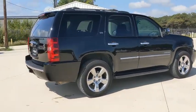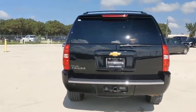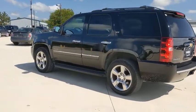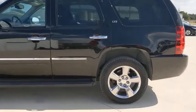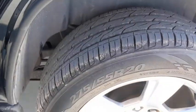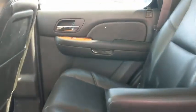Power passenger seat, remote engine start, navigation system, Bose sound system, traction control, Bluetooth, dual airbags, power steering, alloy wheels, four-wheel disc brakes, heated and cooled front seats, universal garage door opener, rear window defroster, electronic stability control, fog lights, security system, power windows, USB connection, CD player.